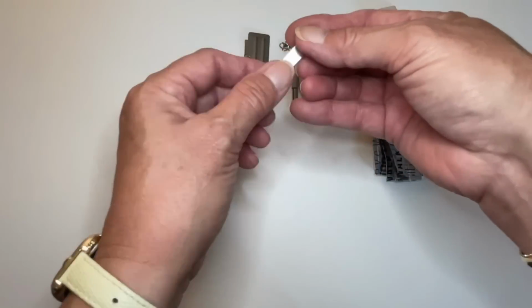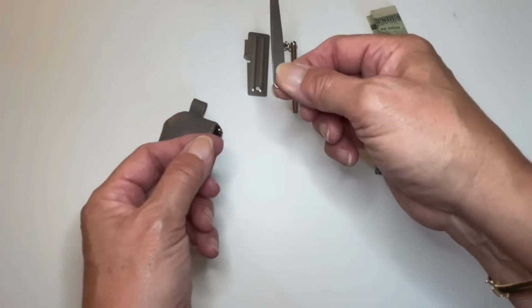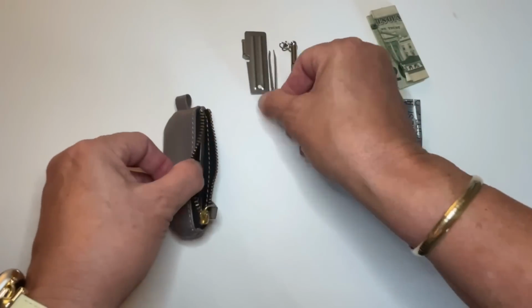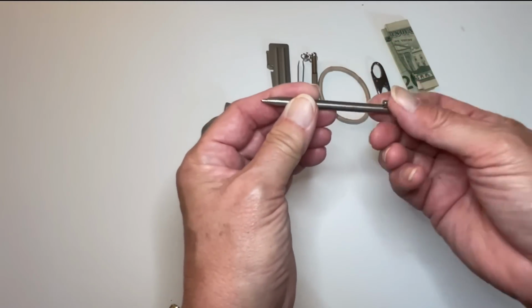I always carry a little pair of tweezers, so if there's a splinter or something I need to pull out, this has always been something I'm glad I've had. Ticks, this is great if you have to remove ticks. This is a wonderful thing. Next thing I have is a tiny little bolt action pen.